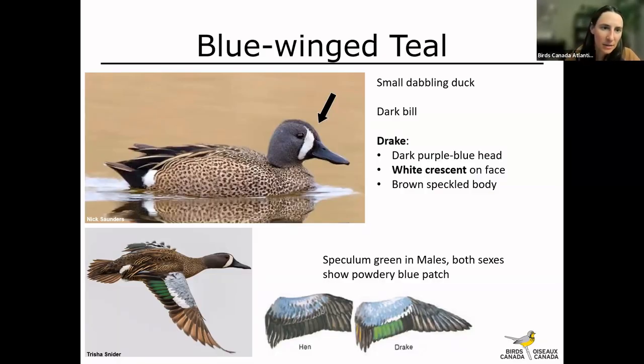He also has a black tail and a little white patch. And when he's flying, the blue-winged teal has a really beautiful wing coloration. So the speculum is green with some black beside it, and the males and females both have a big powdery blue patch on the forewing.